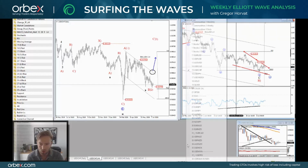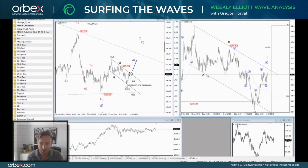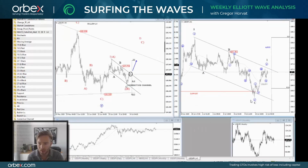Now let's take a look also at dollar yen. Now it's very interesting to see dollar yen holding this support and even rising with 5 waves despite stocks coming to the downside. So what does this tell you? It tells you that dollar is a much better safe haven when compared to other majors rather than dollar yen compared to other majors. So you may see dollar pairs making much better moves.